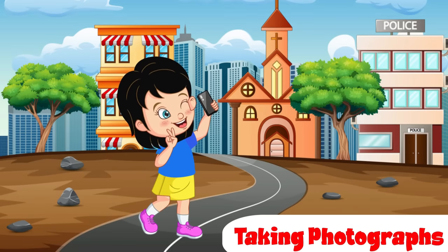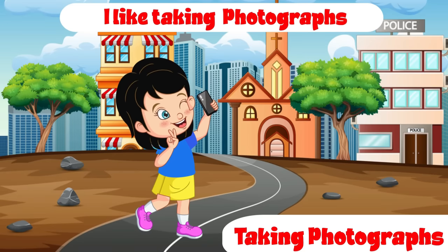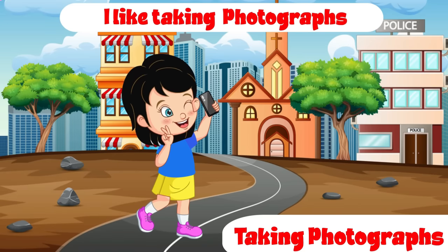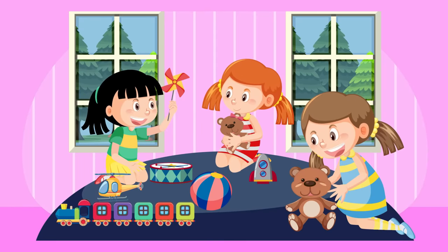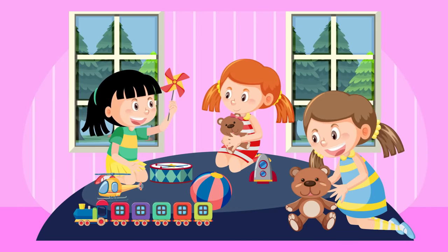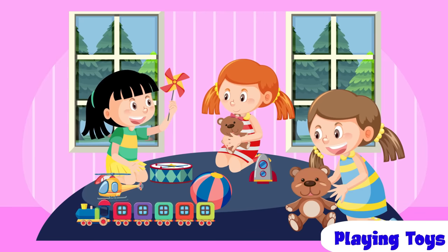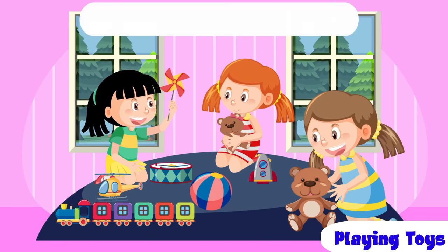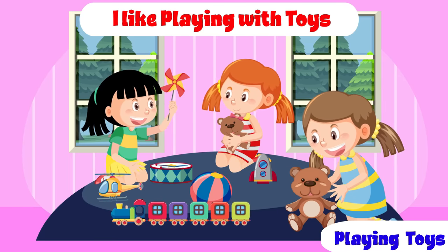Taking photographs. I like taking photographs. Playing toys. I like playing with toys.